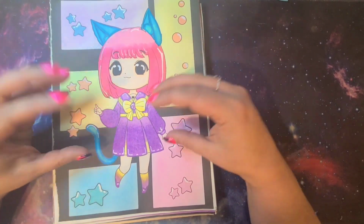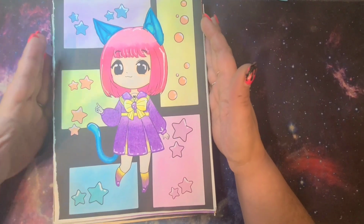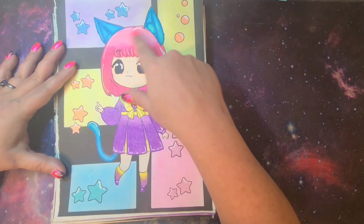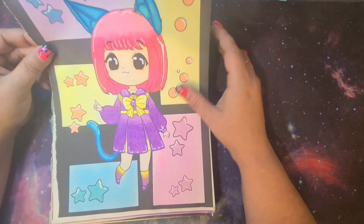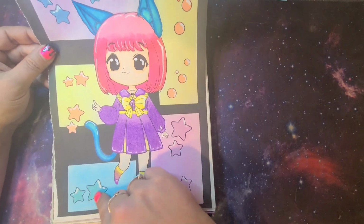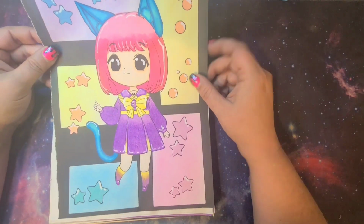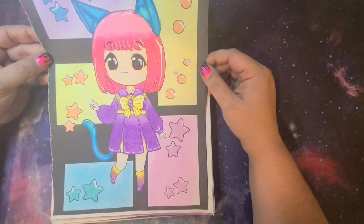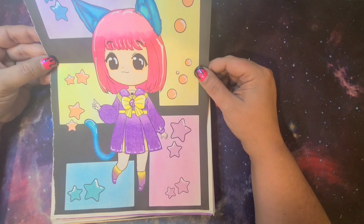I tried to stick to more of a limit of colors, and I didn't do too much shading. I did the gradients on most of the stuff, but I went with pastel colors for the background so she could stand out instead of the background. I thought it worked well together, so I enjoyed that one.